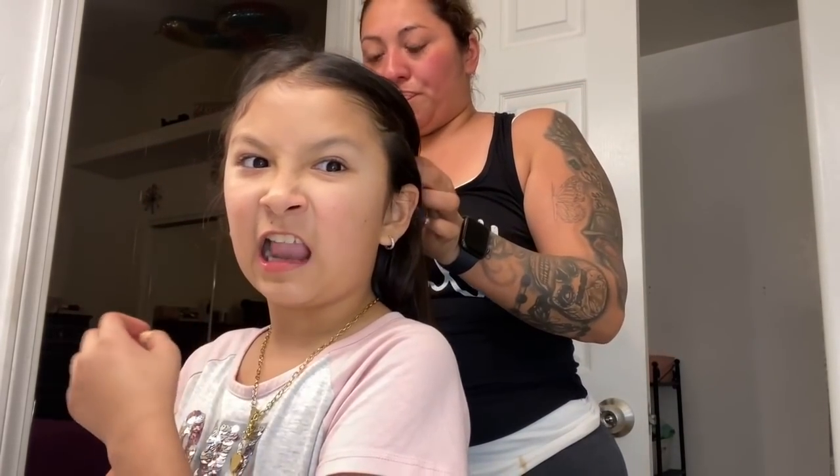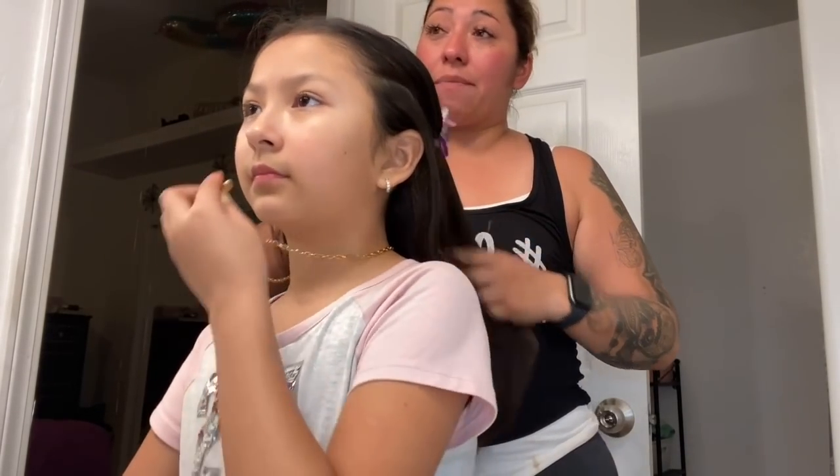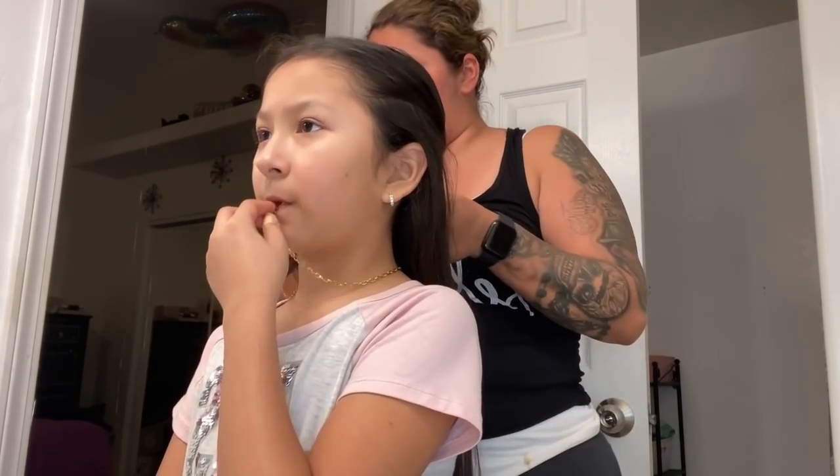How short are you? Let me see. Would it look cute? I want my hair short, Mom. So I'm a short mom. I don't even know how to do it. If you don't stand straight, it's gonna come out trickling and then it's gonna come out to here. No. Okay, then stand straight, please.